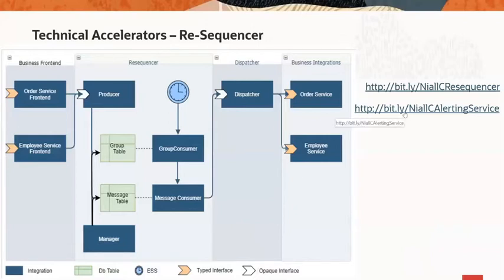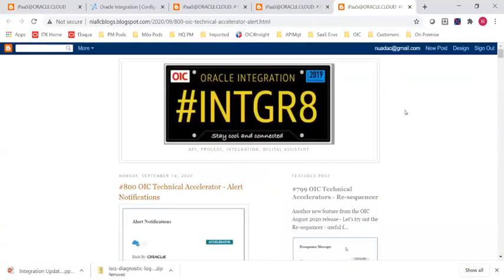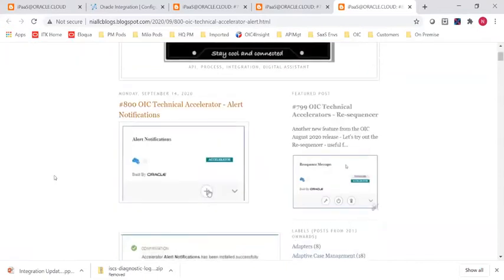Another one that we have here is the alerting service. Now this is something that's very, very useful in OIC as well, because every app or every integration you write would probably have some form of alerting requirements. And you can externalize them in an alerting service and then just use this as a generic tool that's called for many integrations.